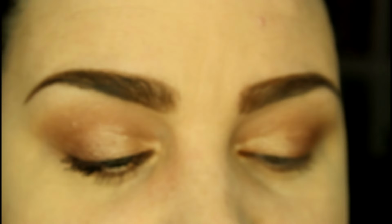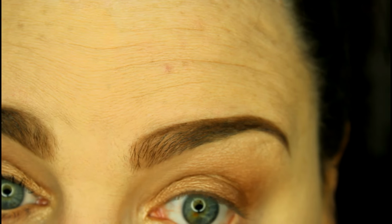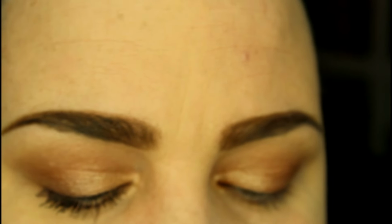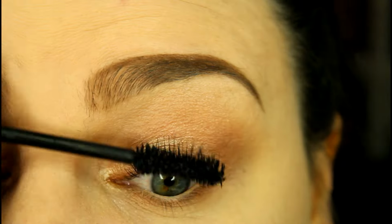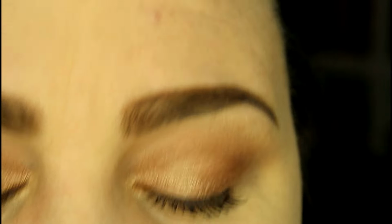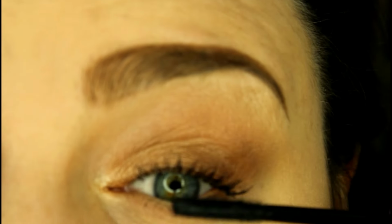For the inner rim, I'm going to go in with my Rimmel Scandalize in Nude just to brighten it up. Get rid of any redness. And then I'm going to go in with my Better Than Sex mascara on my upper lash line. We're going to give it a pretty generous coating. And then after that, I'm going to go in with my Wet n Wild Mega Length just to kind of add a little bit more length on that.